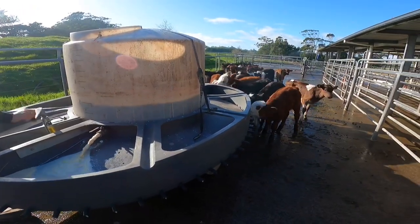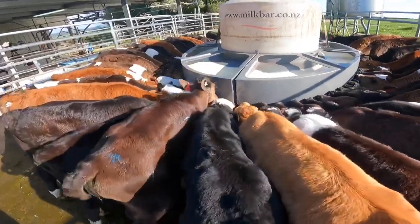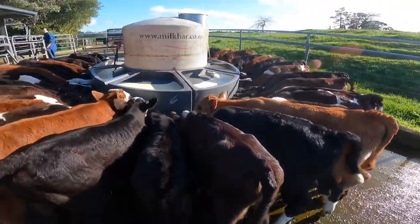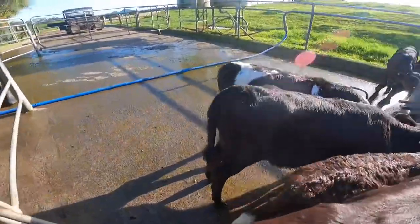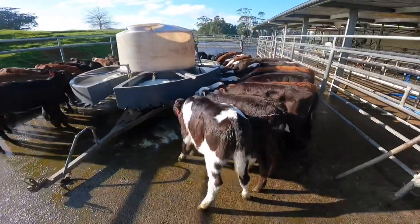Come on, Tuki. They're not used to being on the yard with these rails around them. No room to run around them. But normally if they can't get a tee, they'll just pop off and run around and find a spot.